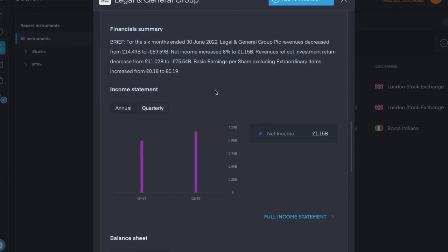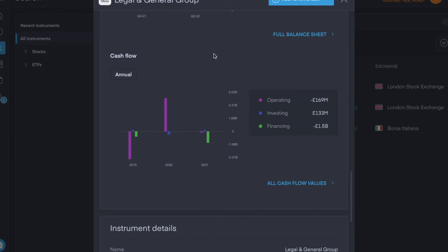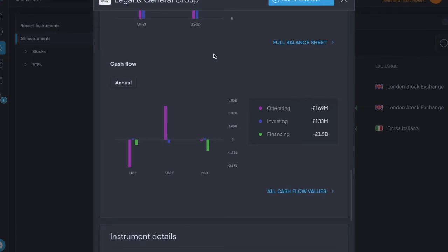And over the last quarter, the net income was £1.15 billion. Over the last year, their debt to assets ratio is 98%, which is not good. And over the last quarter is about the same, 97%. And their annual cash flow from operating is negative £169 million. From investing is £133 million, and from financing is negative £1.5 billion. So financially, Legal and General Group is not in a great place at the moment.